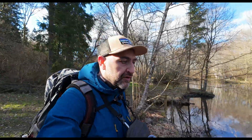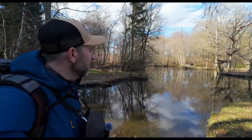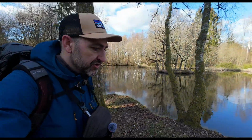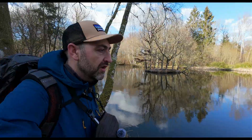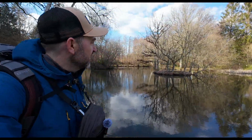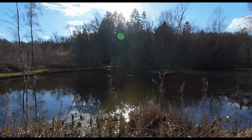Really can't speak highly enough of the pathways and the forest trails since leaving Selborne. It really has been stunning. There's all these sort of like lakes and ponds flanking the route. None of them have actually got names, but so pretty. What do you call it?